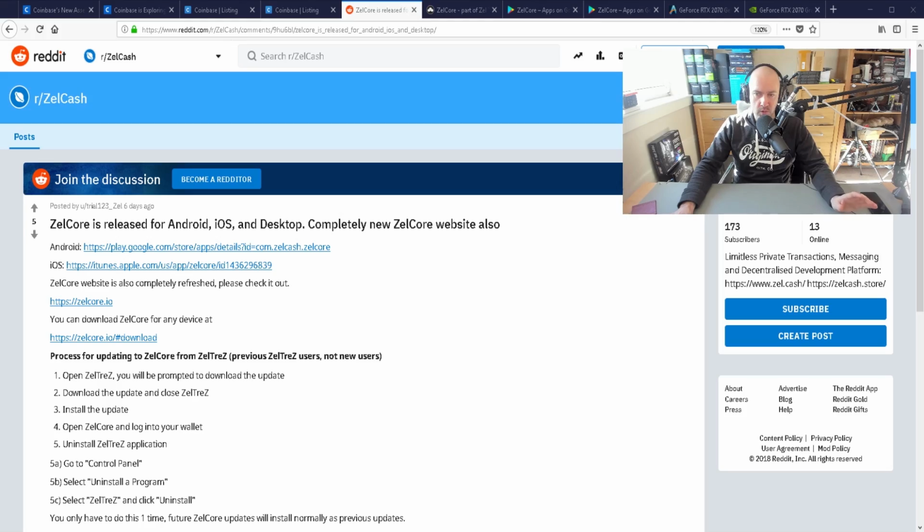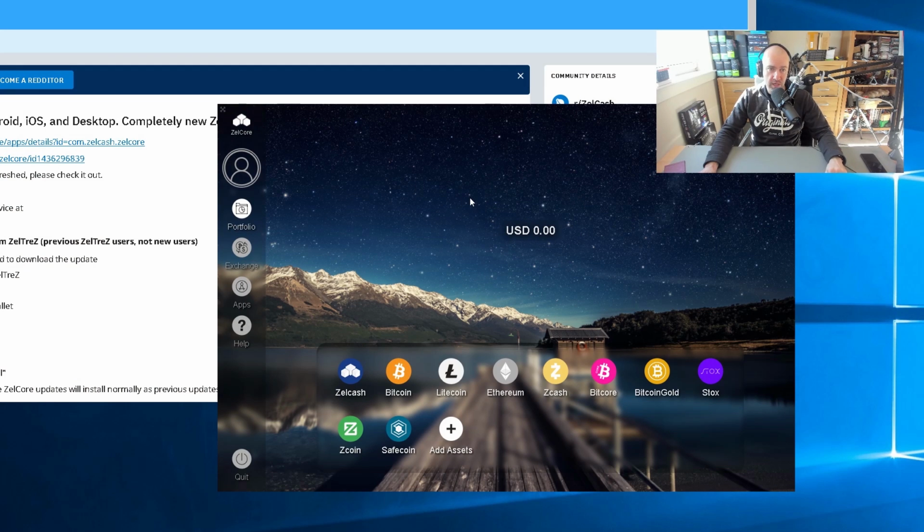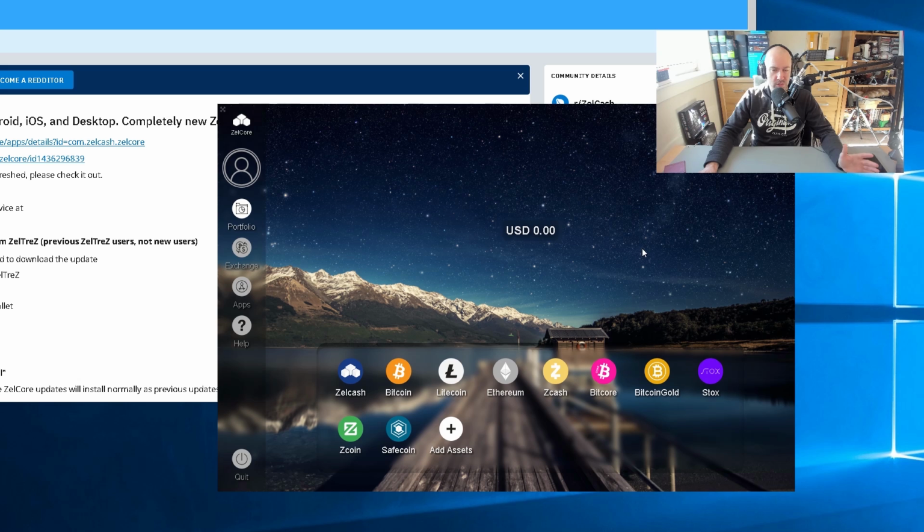Now, the first thing to note is that it's kind of like a rebranding right off the bat. They've renamed it from ZelCash to ZelCore. If you have downloaded the ZelCash wallet for your computer, what you need to do is uninstall ZelCash, just go into your computer, uninstall it, and then download the desktop version of ZelCore. I'm sure there's some differences behind the scenes here, but looking at it, the desktop version here looks nothing more than a rebrand at this point. I uninstalled it and I reinstalled ZelCore, and the only thing that really changed is it went from ZelCash to ZelCore.